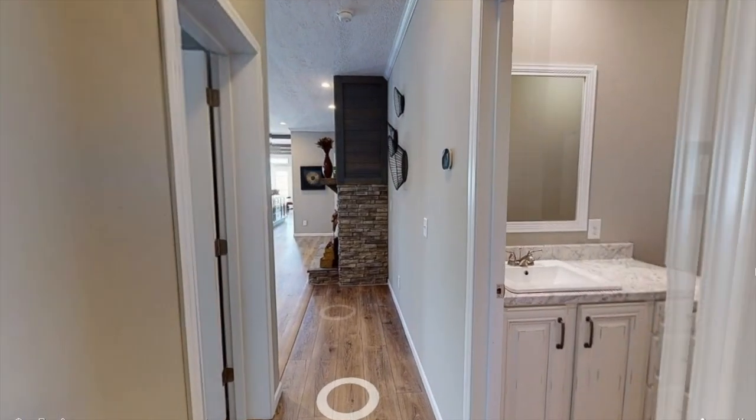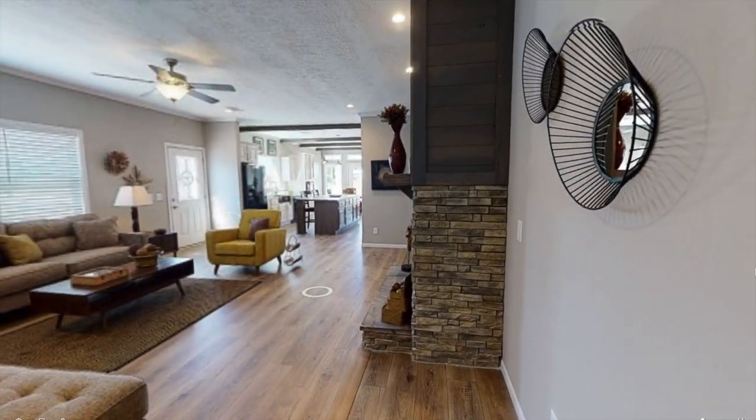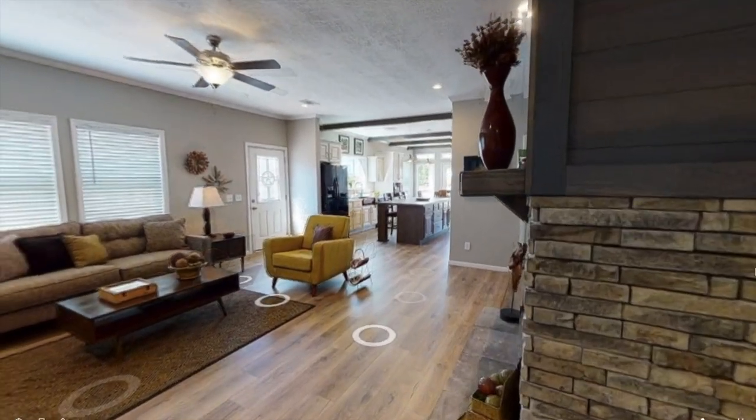So if we navigate back down this hall and through the living room, we will get to the master bedroom.